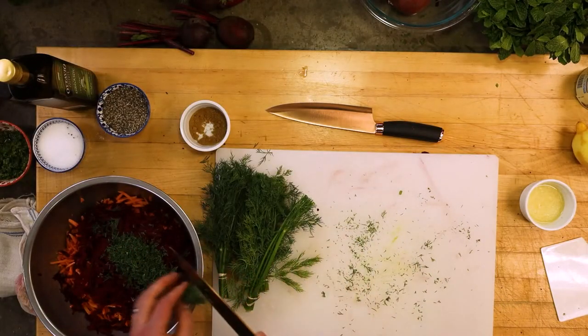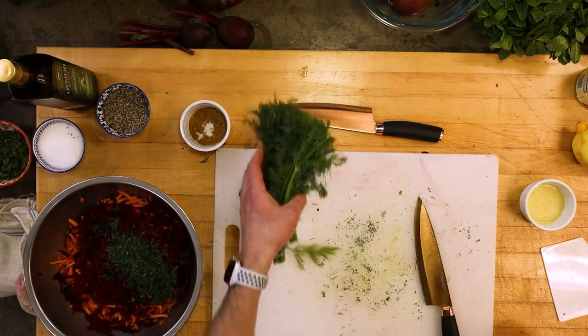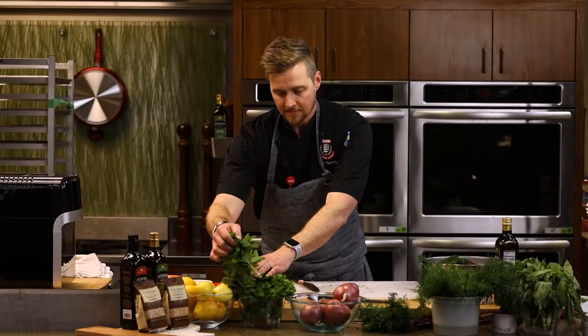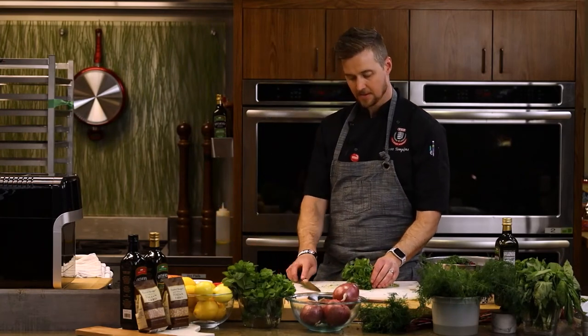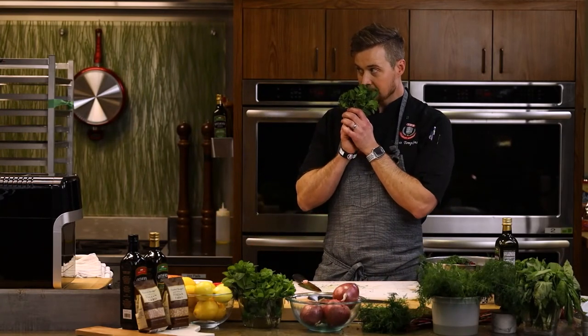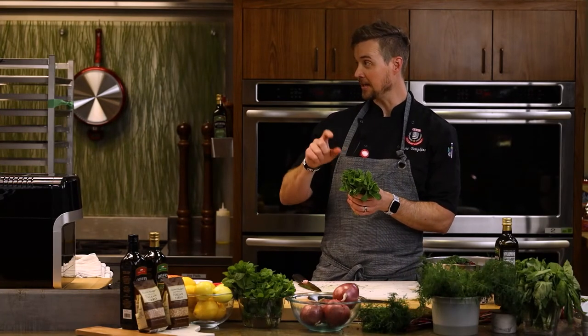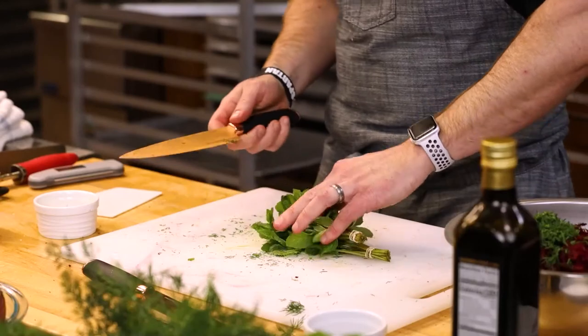Dill is rich in antioxidants. It's a good source of vitamin C, magnesium, vitamin A. So, as you mentioned, Chef, there's just a lot of great benefits to consuming dill and a lot of different herbs that we're using today. Mint. I love mint. You're still going to take us through the molecular levels of the mint, right? I'm still going to hold you to that.